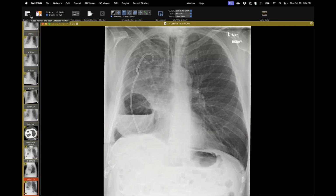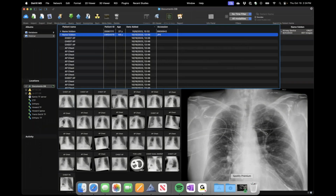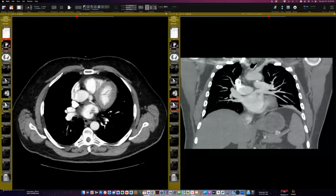Yeah, let's take a look. Let me find my GoToMeeting. It disappeared. Here it is. Stop sharing. So let me see if I can. Can you see a two-for CT scan?